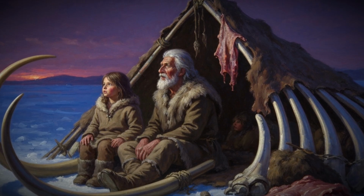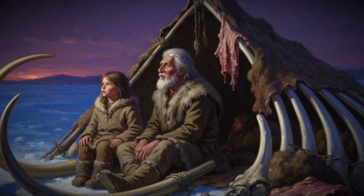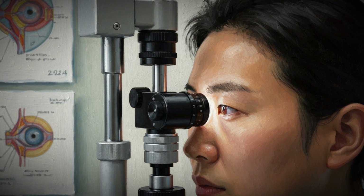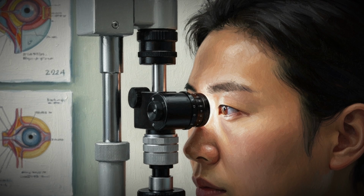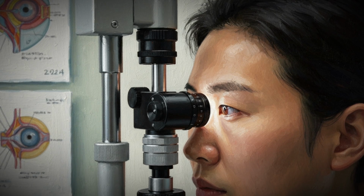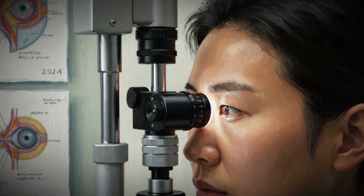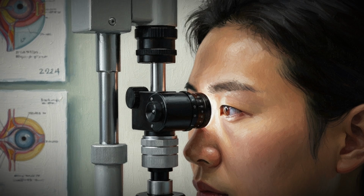Having established the biological shield, we must now examine the specific structural anatomy that defines this unique gaze. The evolution of the epicanthic fold serves as a biological response to the environment, but to understand its function, you must first examine its mechanical architecture. You shift your focus from the prehistoric tundra to the biological present, observing the eye not as an abstract feature, but as a complex topographical map.